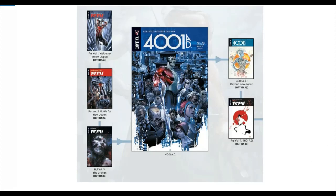So what I'm going to do now is have a look through them. Now, this is going to take a few minutes, but after this, I'm then going to show you a third and final, even more detailed reading order. But I just wanted to go through this first in a bit of detail. So there's no particular order here. All I'm going to do is show you the reading guides they have on the Valiant website in alphabetical order.